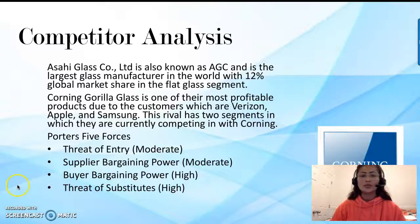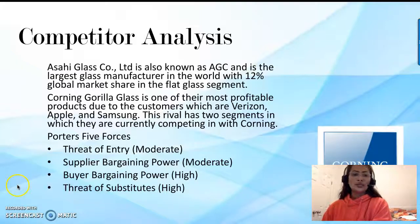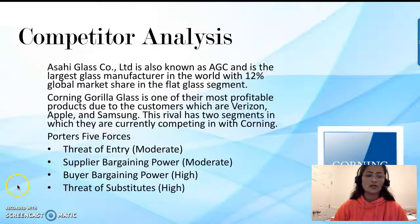As we talked earlier, the competitive analysis is based on Asahi Glass and Corning Gorilla. There are a few more competitors that we can see. Let's talk about Asahi a little bit. Asahi Glass Company, also known as AGC, is the largest glass manufacturer in the world. As we talked, Corning is using Porter's 5 forces.